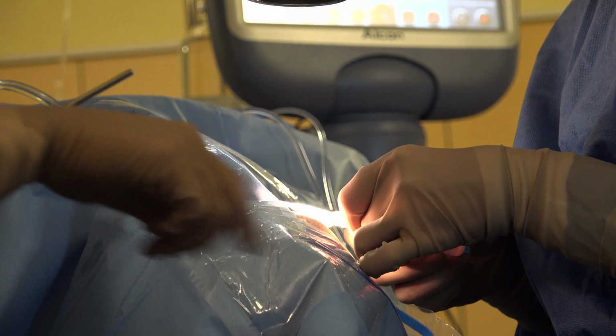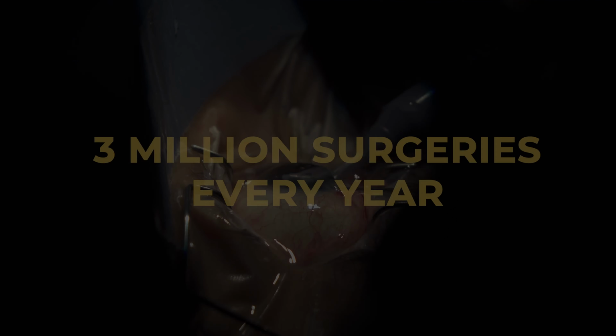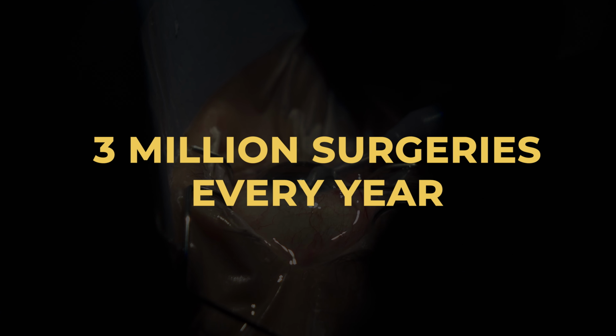Well, the only way to treat cataracts is with surgery. It's the most common surgery performed in the United States, with over 3 million surgeries being performed every year. It's fast, safe, and typically takes around 10 to 15 minutes. You'll be awake, but relaxed with sedation.